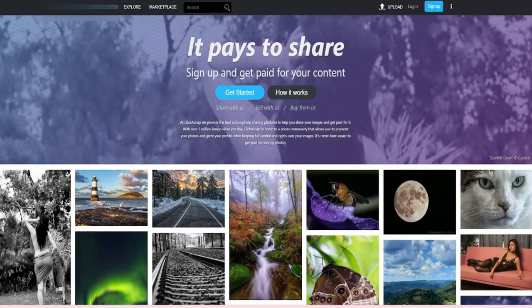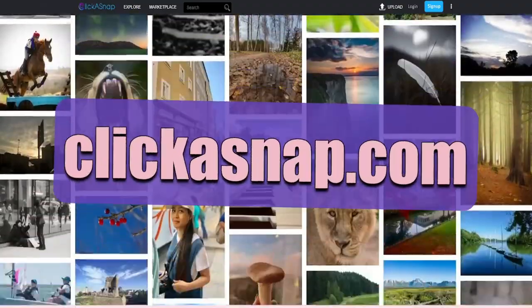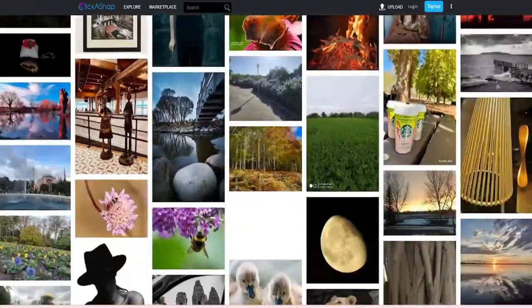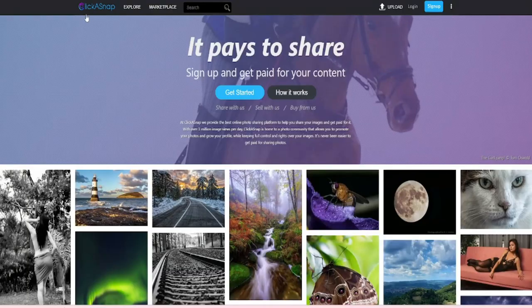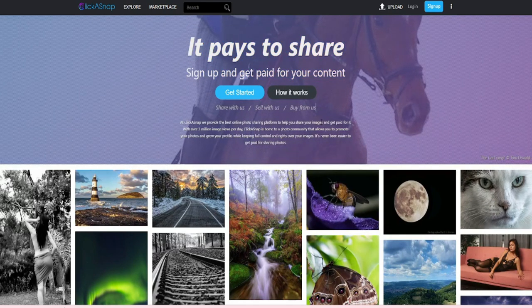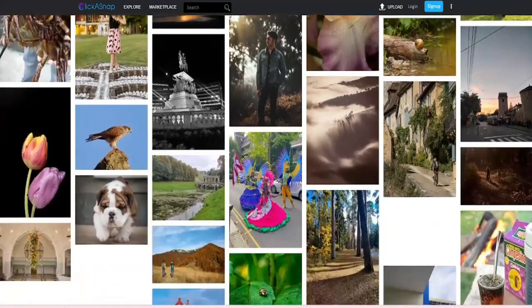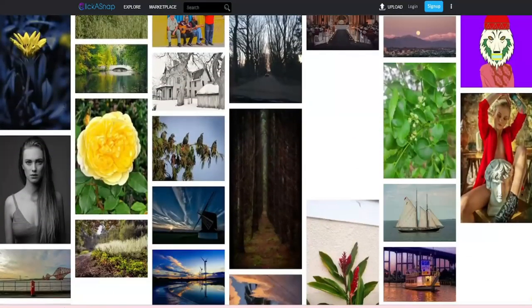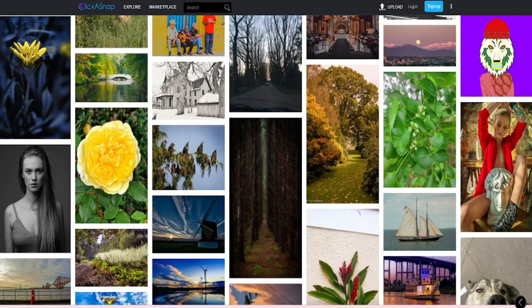Moving on, we have the website clickasnap.com, which will pay us to share the photos we just got from Google. The first thing you notice on the main page of the website is this "It pays to share" sign up and get paid for your content. We now know exactly what we want to do: distribute the photographs we freely obtained from Google on this website in exchange for payment.